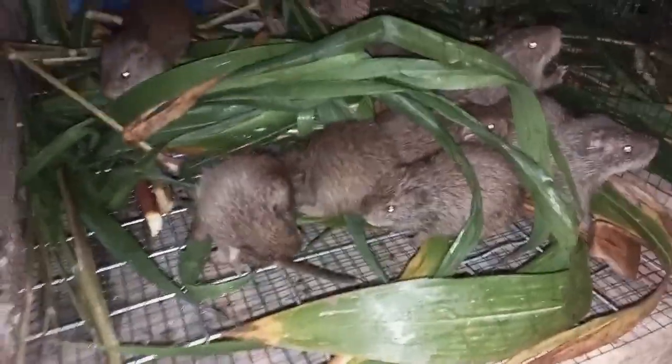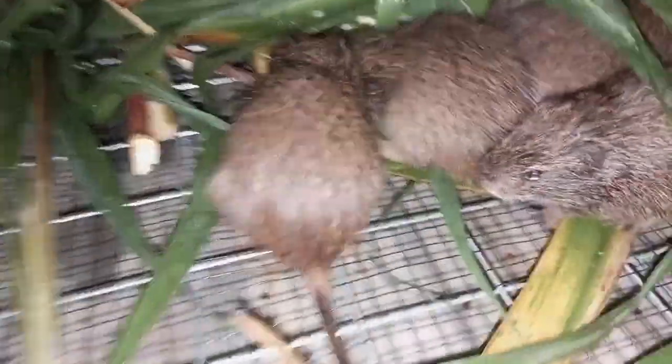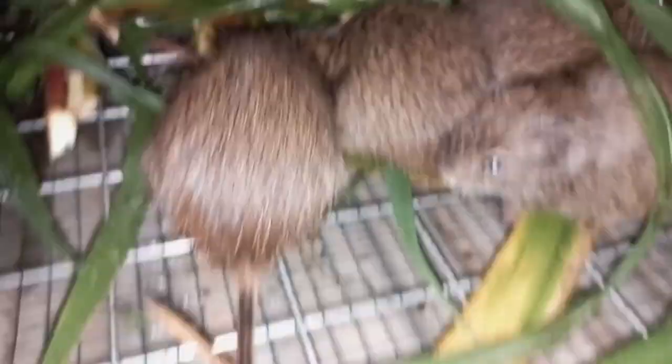So my viewers, you see, these are the animals. We just brought them, and then we put some food in the cages for them first. This is the maize and guinea grass. So you can see they just came, and see how they are eating their food.